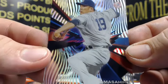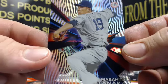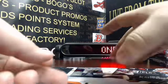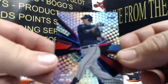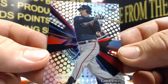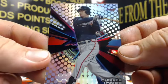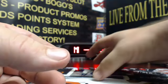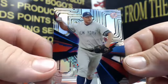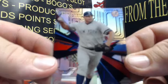Masahiro Tanaka, the Yanks, did it up with the Yankees. And then, Chipper Jones, little circle diffractor, Chipper Jones, Hot Lana, Andrea G. And then we have Roger Clemens. Beautiful Roger Clemens, the Rocket, New York. Denny F, little grid diffractor there.